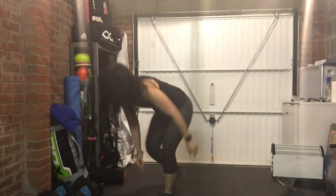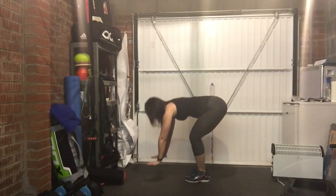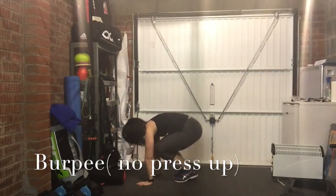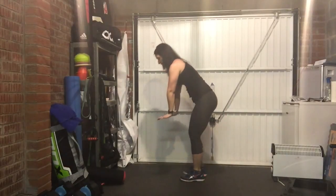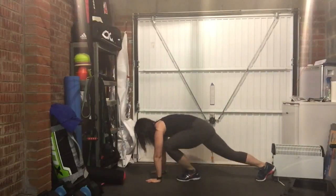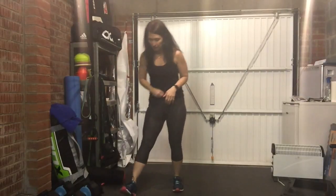Then the next is your burpee. Everyone loves the burpee. This is going to be without a press up. So from the side, I'll do it slowly. You're going to come down, jump the legs back, jump them in, and all the way up. That's your burpee. And so you can modify that. If you want to come down, step it back in, and stand up tall. You can modify it by doing that and take the impact out of it.